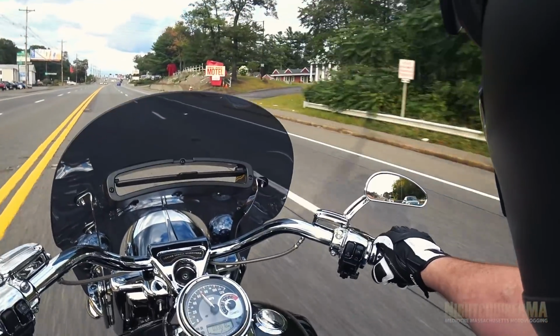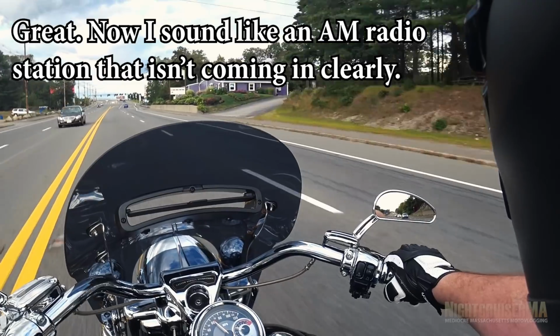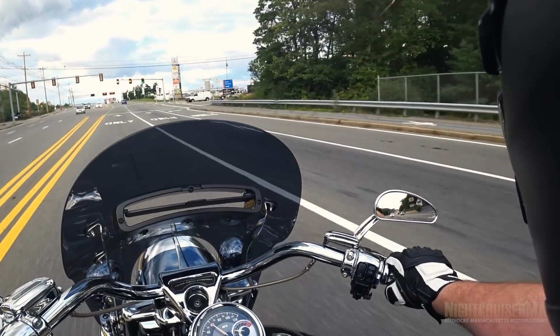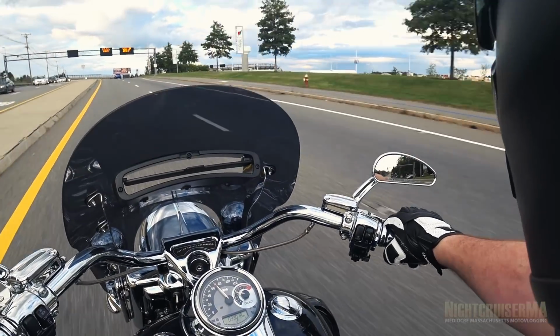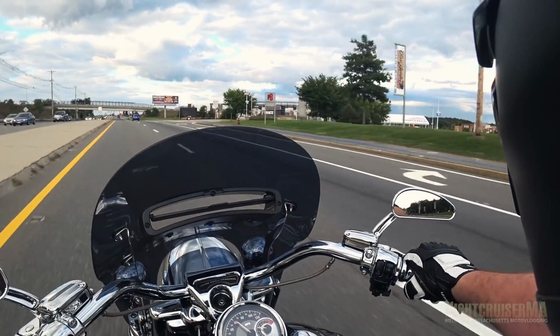Huh. I do think this bike could sound better. I'm not sure. I mean, maybe I'm just not hearing it correctly from the driver's seat, but I expected a little bit more of a Harley rumble to it. Yeah, okay, I'm hearing it now. Say, I am pretty darn impressed. So far, I am impressed.